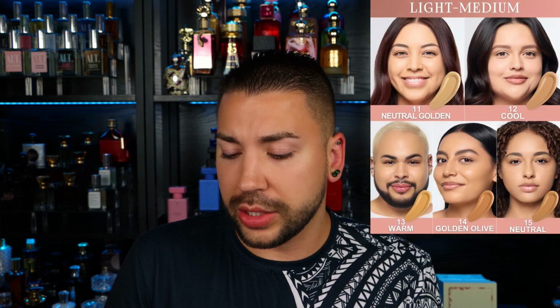Overall, I think the packaging is simple, but it has a bit of class to it, a bit of elegance. The foundation claims themselves sound great. I'm swiping through these shades. I think they're decent. I feel like there's kind of a pretty big jump between medium tan and deep dark. I don't know. I just don't understand why complexion products with shade ranges is so difficult.